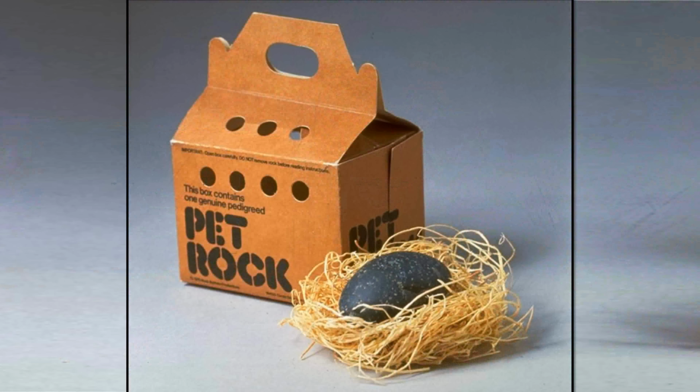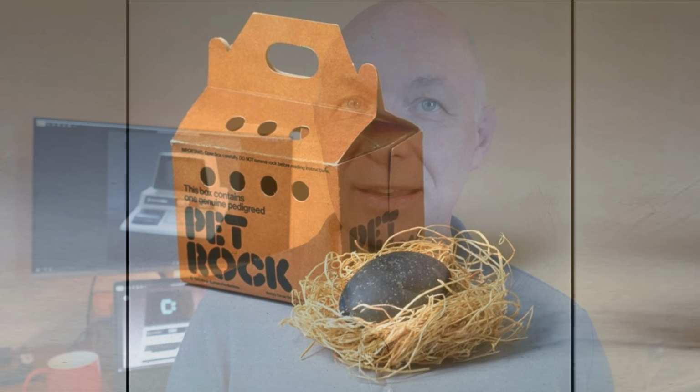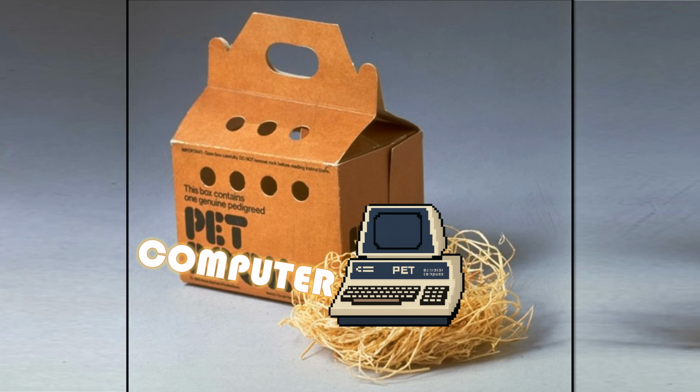A big fad at the time was the Pet Rock. This was a stone in a box that you bought and was supposed to look after. Yeah, I know it sounds stupid now, but for 5 minutes it was a phenomenon. During that time, the team were working on Commodore's computer, and they joked around that they were working on a pet computer. It was supposed to be a warm and friendly machine that was easy to use, so the Pet name stuck.